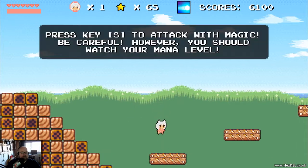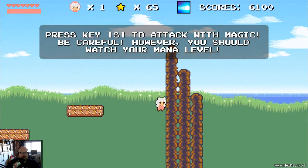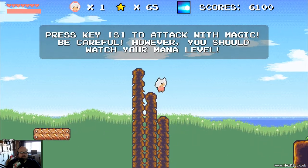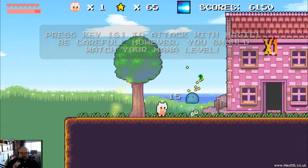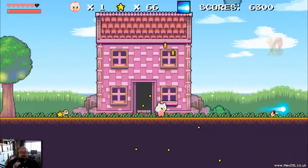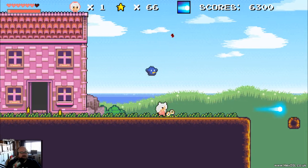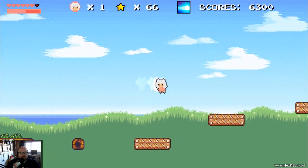What was that anyway? The map. Press the S key to attack with magic. Okay. Okay, wow. Yeah, S key to attack with magic. Nailing it. Let's just spam that. I know it says be careful, but there doesn't seem to be a... Oh, there you go. The magic meter's in the far left. We don't need that platform.